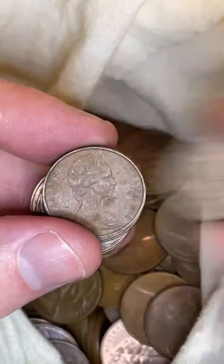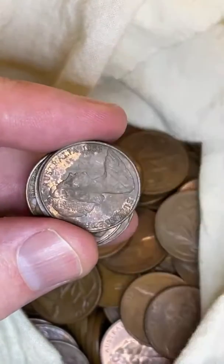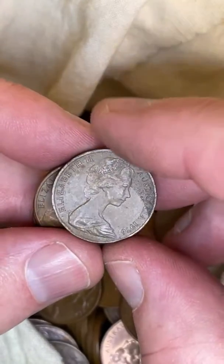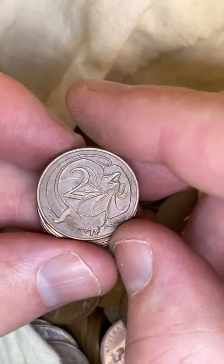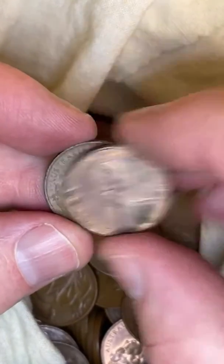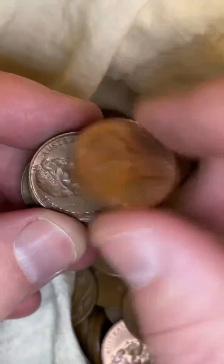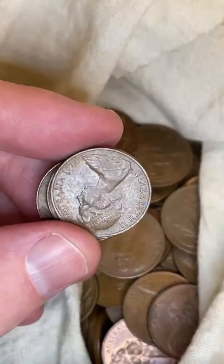Australian 2-cent coins. On the front of these coins, you've got a frilled neck lizard. That was the creature they put on these ones. From 1966 to 1989, these were used in Australia for circulation, but then they stopped using them after that. And then they also used 1-cent coins over a similar period of time, 66 to 1990. So now our lowest denomination is 5-cent coins.